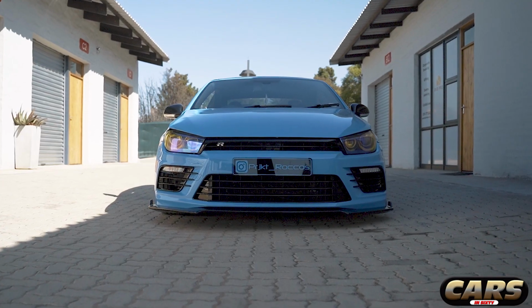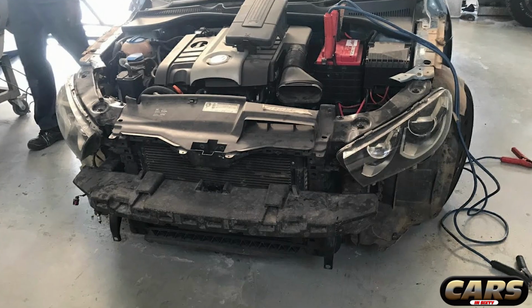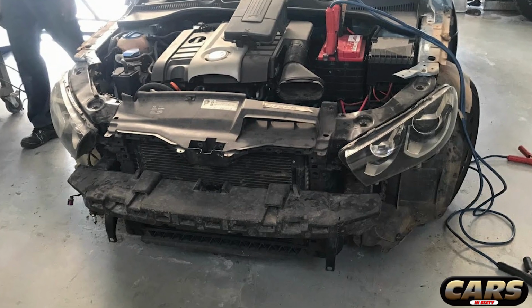One of the biggest attractions outside of the color is the front end, because it confuses a lot of people. Even while we were outside, people couldn't understand what was going on. Can you take us through what was changed? Sure. Once I sourced the car, the next step was sourcing parts, and the parts I needed to source were the entire front end of an Eos-Rocco R. And it wasn't just the Eos-Rocco R, but a facelift R. So trying to find parts for that was scarce.